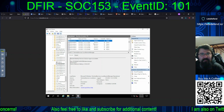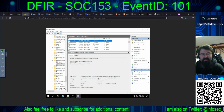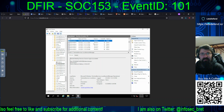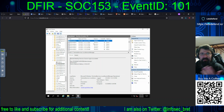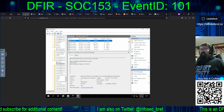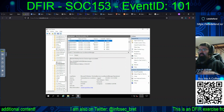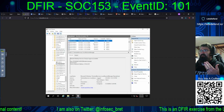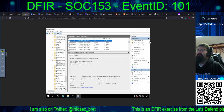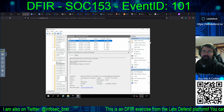Oh, I would have figured it would have been like remote desktop as opposed to terminal services, but I guess way back when it was terminal services. But there we go, so login succeeded. Granted, that is still roughly 30 minutes or so? Oh, I got my notes not far enough. 20 to 30 minutes, give or take.